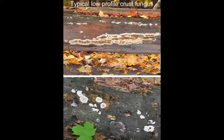Crust fungus in general have no visible mushroom-like structure. They differ from molds in that they are usually much thicker. The colors vary considerably from all one solid color to a mixture of colors, or with an outline as in these photos.